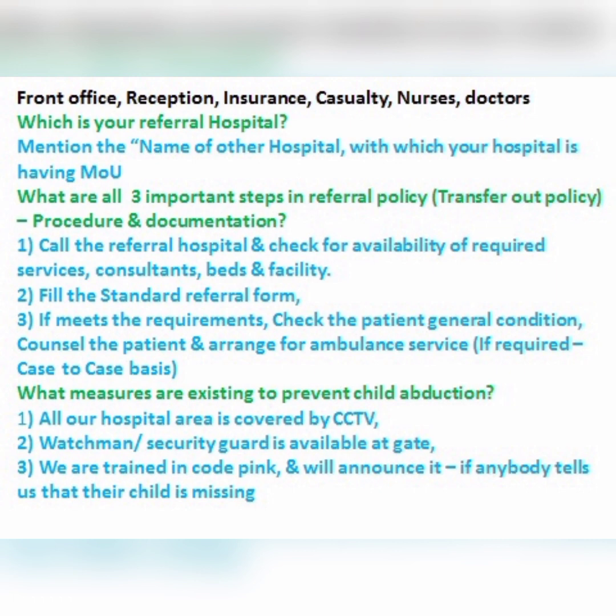You can say all our hospital area is covered by CCTV camera. A watchman or security guard is available at the gate. We are trained in code pink and will announce it if anybody tells us that their child is missing. When there is a code pink, it will immediately be announced on the PA system.